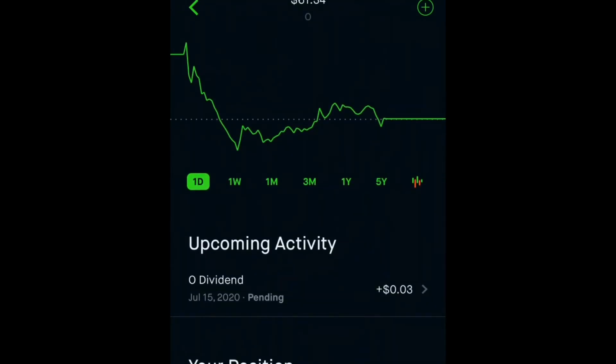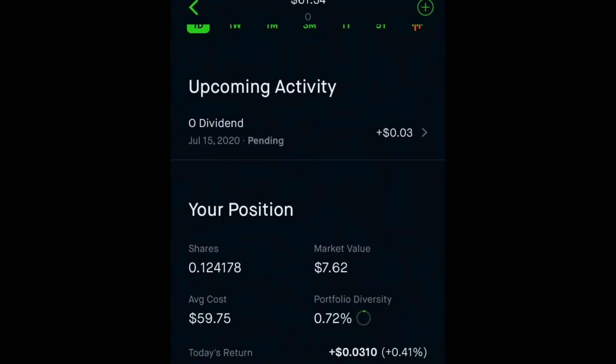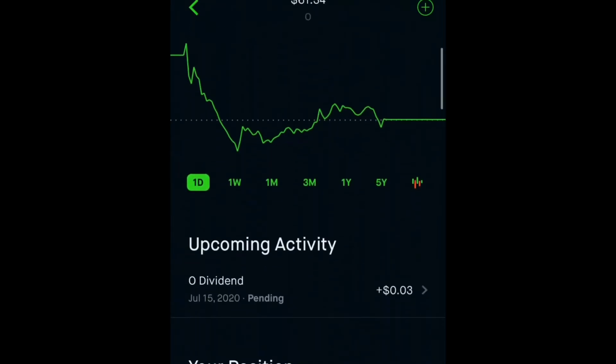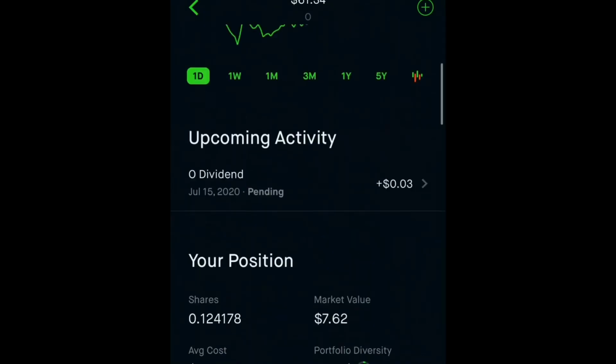We got that lovely 3-cent dividend pending. This one we have just under 12% of one share on here at an average cost of $59.75. It has since gone up, so we're actually up 19.71 cents on this position.